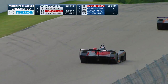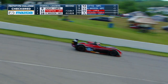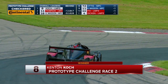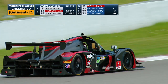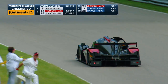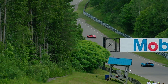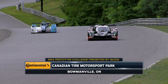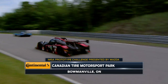Our MP3 Masters winner, Naj Hussain in the number 3. And our MPC Masters winner, in quite a surprise at the end, John Brownson in the number 34 brings it home for another win for the guy who is the most prolific driver in this championship. Indeed, it's 116th start overall for John Brownson. That is his 27th Masters win and the first since Road Atlanta in 2015.